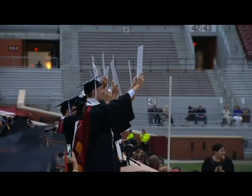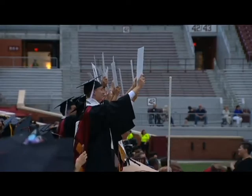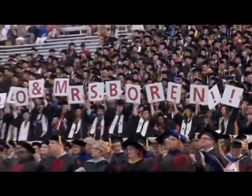That's unexpected. The rest of you can't see the front row, but they're saying thank you to us, and we appreciate that very, very much. Thank you so much.